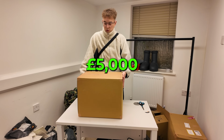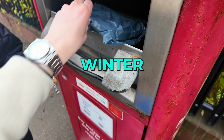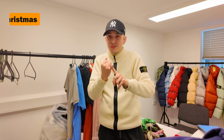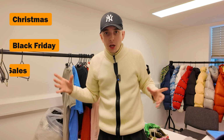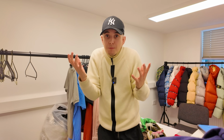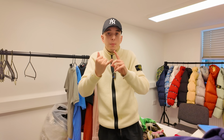Here is how you can make £5,000 profit reselling this winter. Now, winter season is the best time of year for reselling, and there's multiple reasons why. You've got stuff like Christmas, Black Friday, lots of sales, it's commercial season, people are spending more money. So ultimately, people are just spending more cash. They want to buy more items, they want to buy more brands.